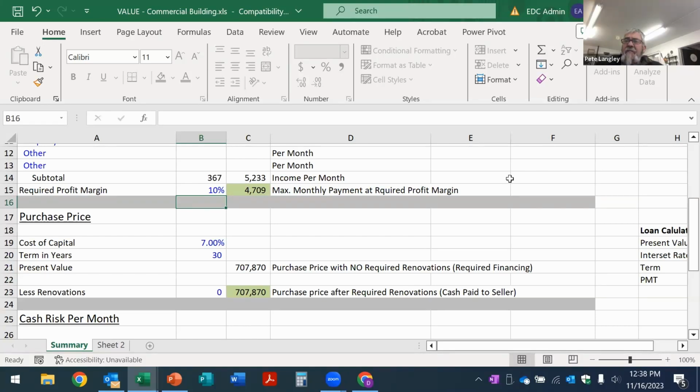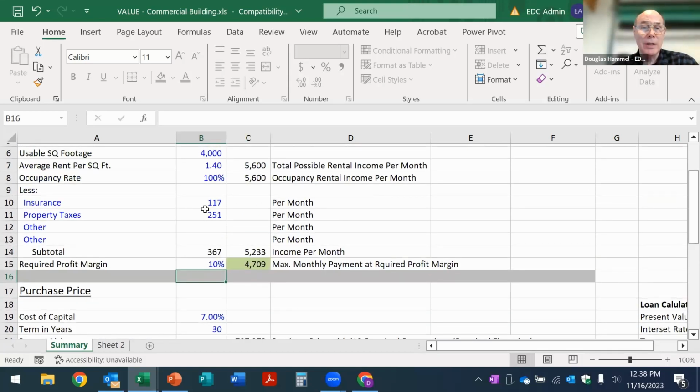Douglas, is this based on a triple net? Say if you were to lease that particular building, what would a triple net be? Yeah, I know the triple net would require the renter to come up with some of the property taxes and other issues. So you'd have to calculate that in. Like in this section here, you would either add or subtract whatever the triple net is worth to come up with what your income per month might be.